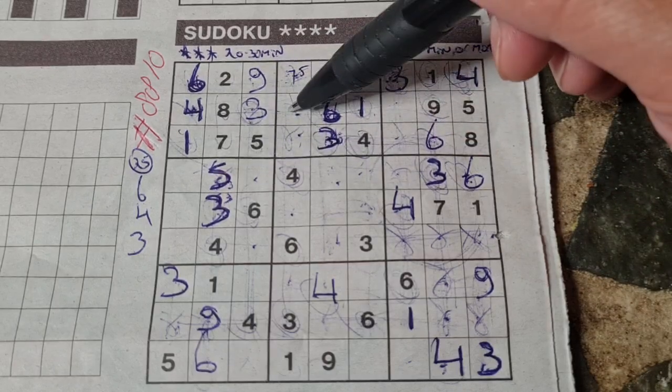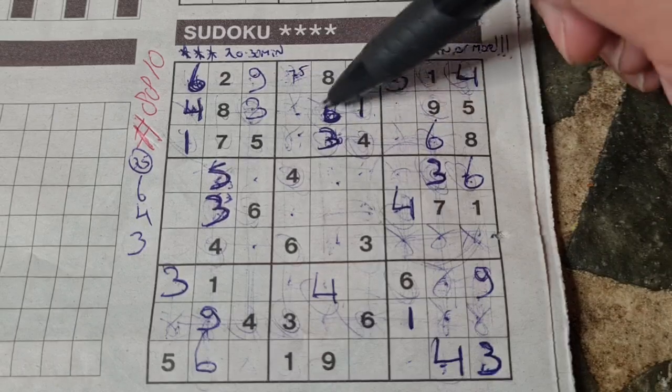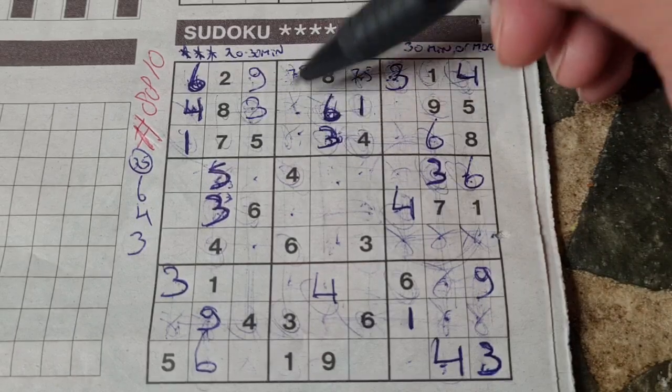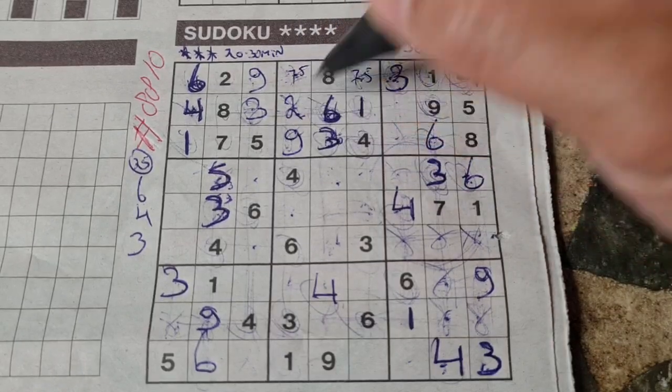4 numbers, 1, 2 is missing. The 3, 4, the 5, the 6, the 7, the 8, 9 is missing. 2 and 9. We have a 9 in this second row, no 9 there. 9 should be here, 2 goes there.